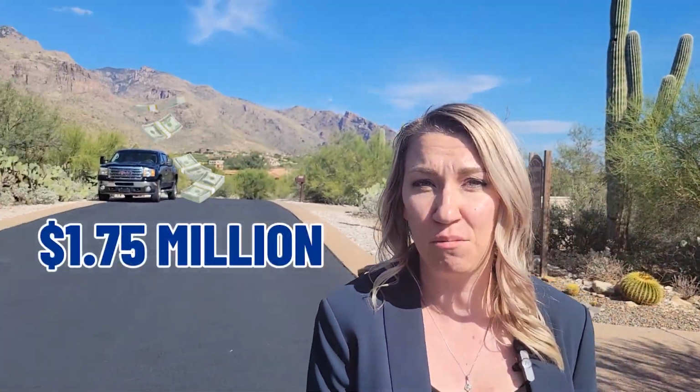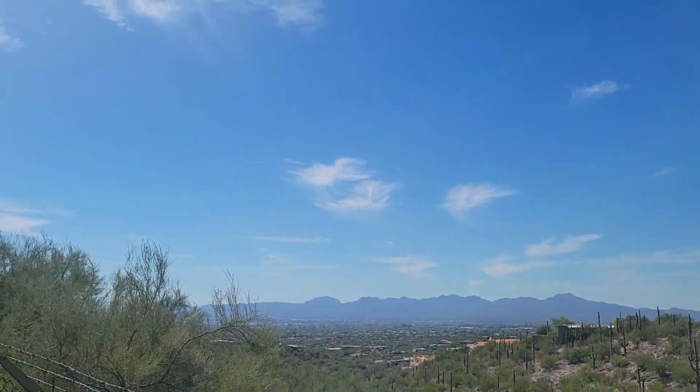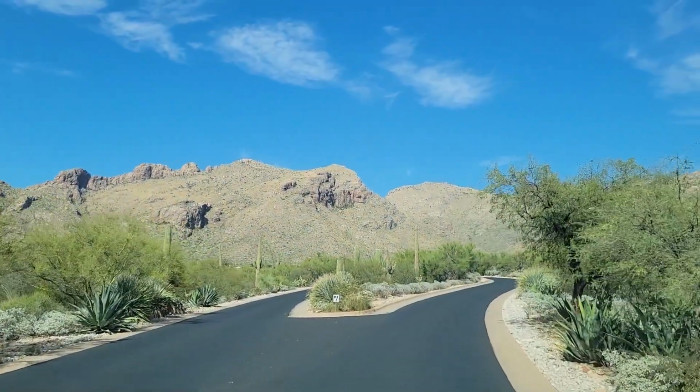The house that was just behind me is currently listed at $1.75 million, just over 4,000 square feet, and it's a 4-bedroom, 4-bathroom with a pool. So as you can see, just a great area here. You're gonna get a lot of the city views and the Catalina mountain views, as you can see behind me. And I'll go ahead and come over here and show you just a little bit more. So city views to the south, and then your Catalina mountain views to the north.